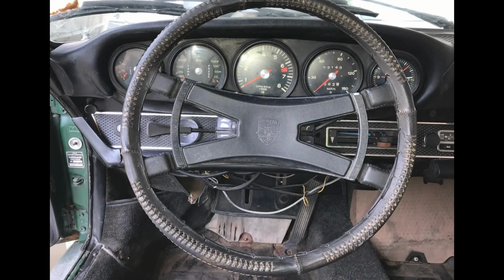An Irish Green 1970 911T project car sold for $39,441. There is much work to do here. The degree to which the buyer will finish this or will not finish it will in many ways determine the value of this sale. To me, it was well sold.